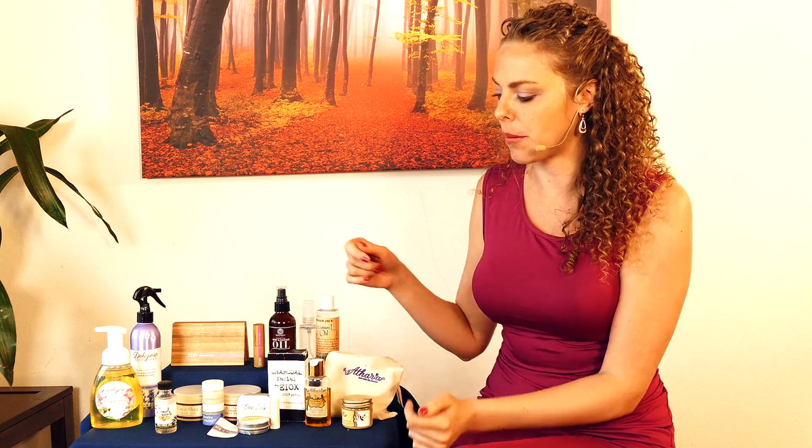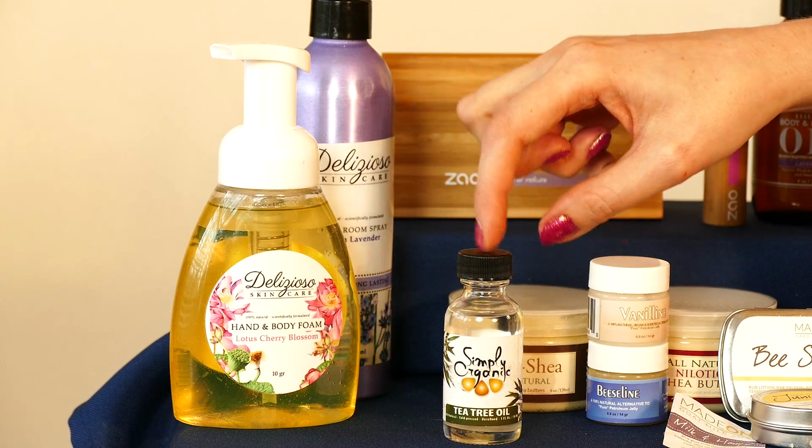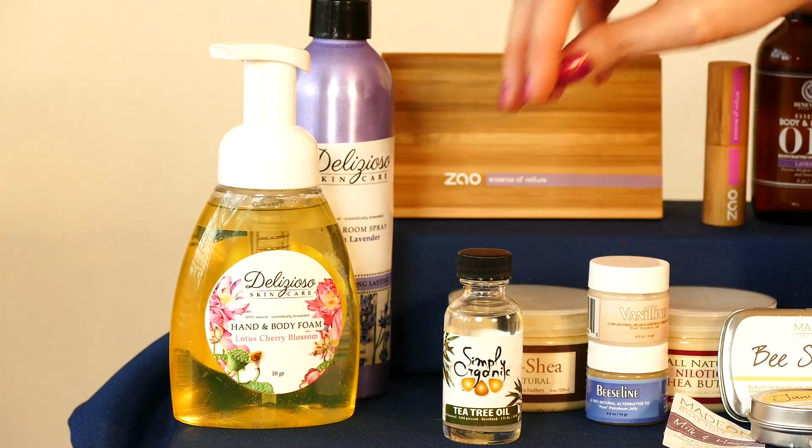But again, because it's a natural antibacterial effect that's present in essential oils, they're not going to kill off the good bacteria on your skin, and they're going to help to allow your skin to maintain its pH balance because it's not an artificial or toxic product. So here I have some simply organic tea tree oil. Now, tea tree has quite a strong smell. It has quite a strong effect.